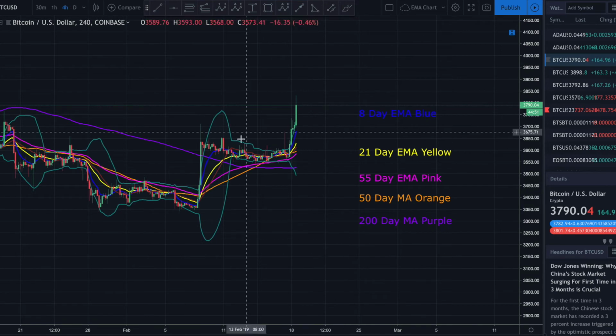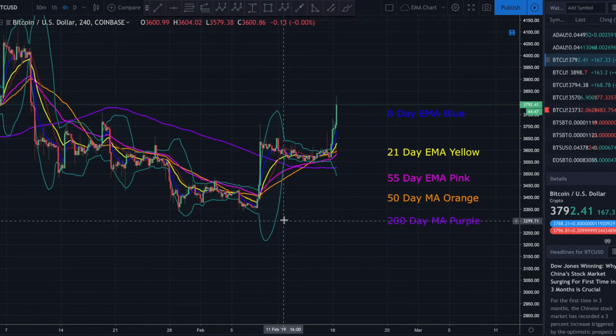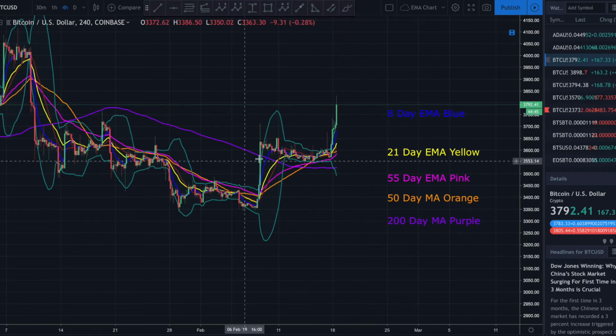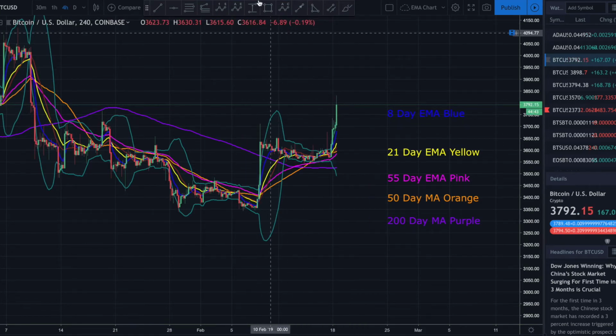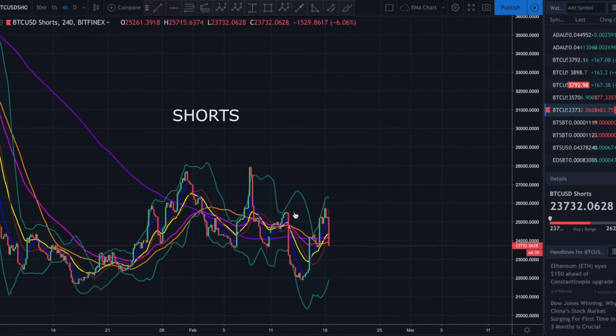I'm not seeing anything in the long term to suggest that the bottom is in, but in the short term, this is a very bullish sign, and this could lead to a bull run, especially, again, volume is king, especially if volume continues to increase.